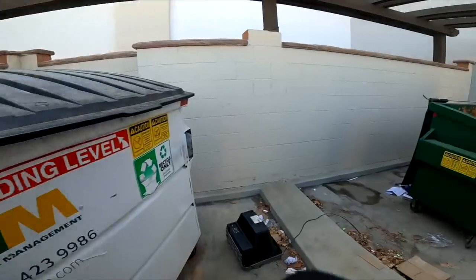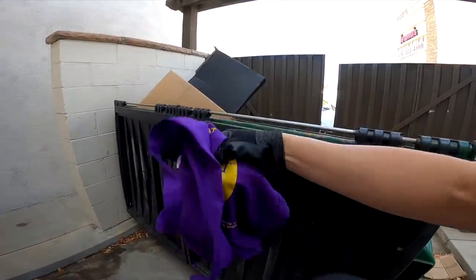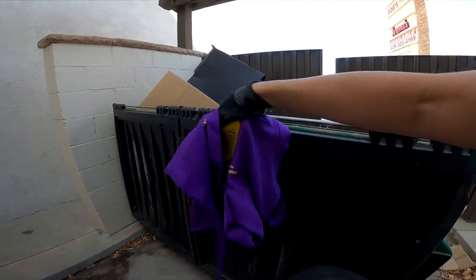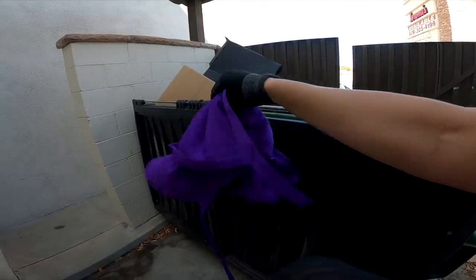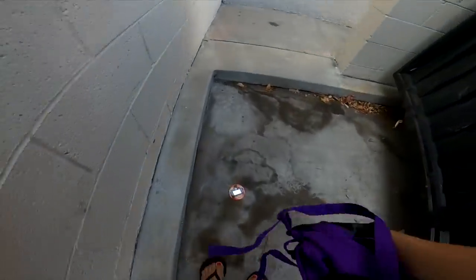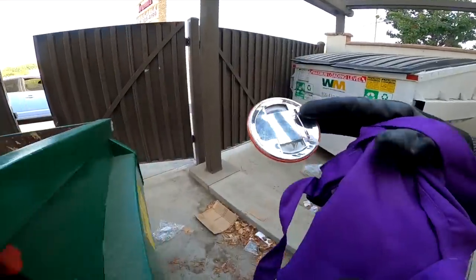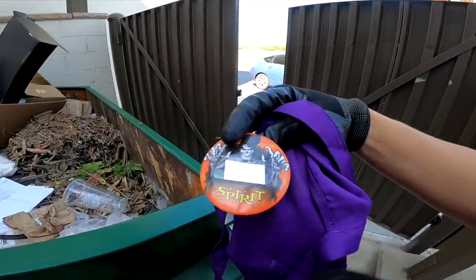All right. Spirit Halloween apron. I can throw that in the washing machine. Looks like it's fine. And it looks like somebody got fired. That's funny. A little name tag would go on there.